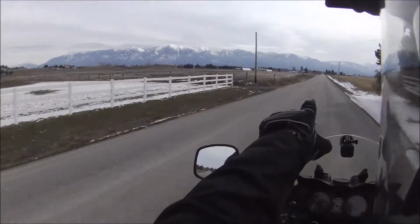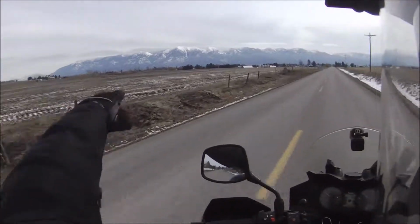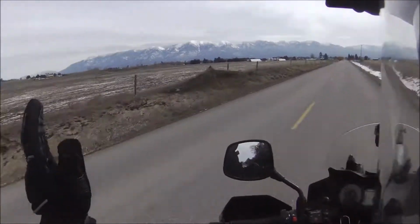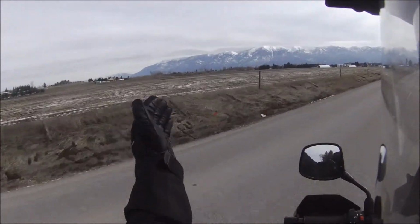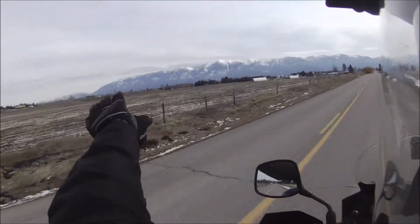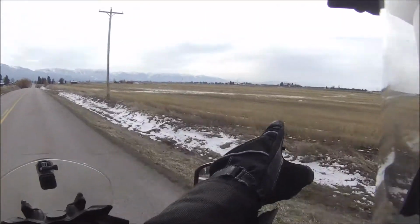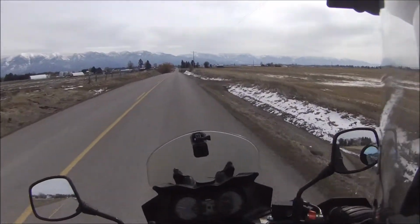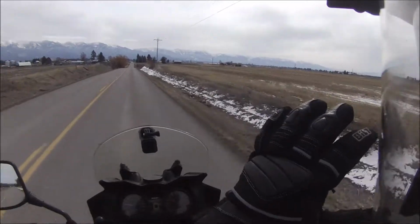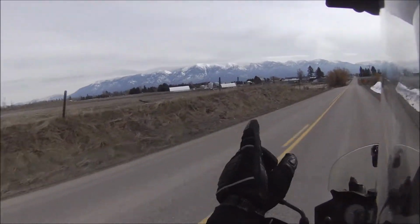Okay, so you see those mountain ranges out there. Right over there, you've got that little V notch. That's actually where the road goes up to Glacier Park. But this whole mountain range goes all the way down to about as far as you can see, and eventually it just gets so mountainous that there aren't any roads at all.